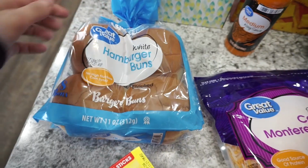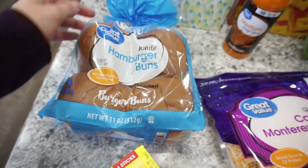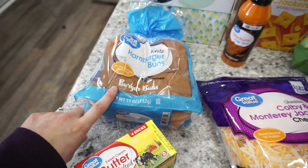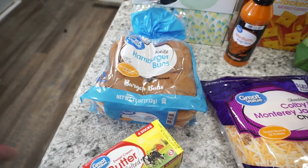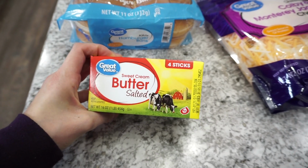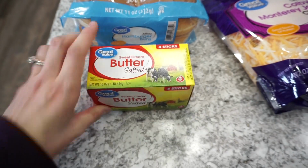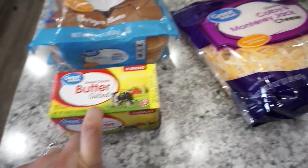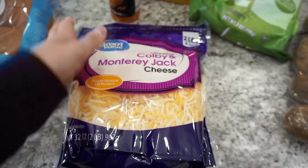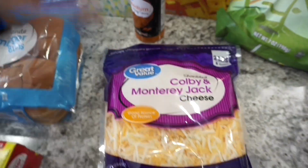And then to go along with that, I did get some hamburger buns. I'm gonna be doing just like mayo, cheese, and turkey. And these make really good sandwiches and easy to bring places. I got just 1 package of butter. I'm gonna be doing our weekly groceries this weekend, but we were really low on this, so I just grabbed 1 of those. And then again, this is something we were really low on. I just grabbed our normal Colby and Monterey Jack cheese.